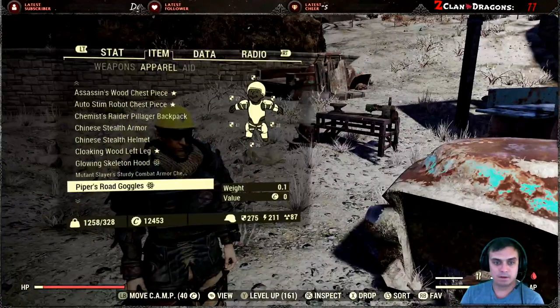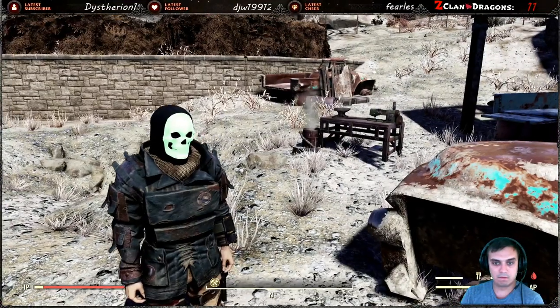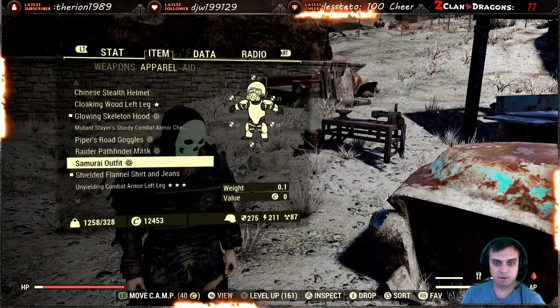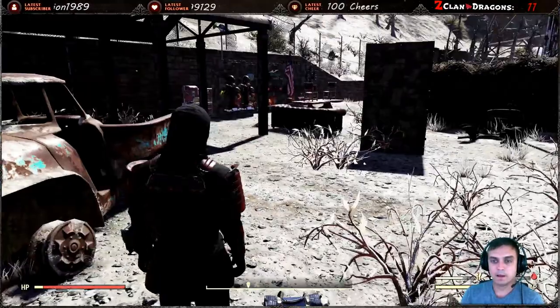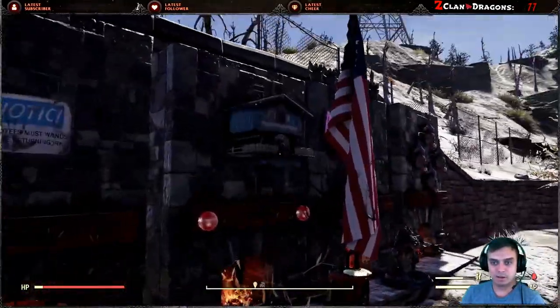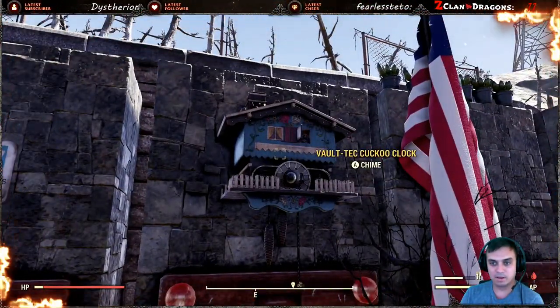Okay, I think that's already good. Ooh, actually this, well, not the best combo. I still like it with the summer outfit. There we go. Alright, next on the menu, let's do the clock. So there's the clock. That's the correct clock, by the way, and it's got animation.